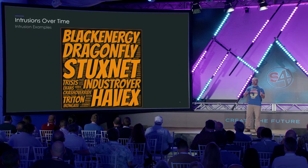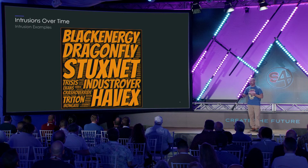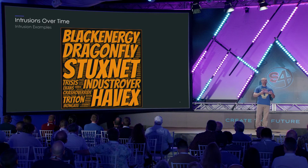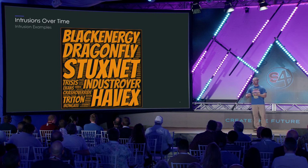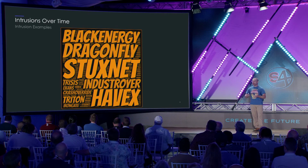So in looking at intrusions over time, we can look at the greatest hits. And if anyone wants a sticker version of this, catch me after my talk and I'm happy to give you one. We've seen the Black Energy events, Stuxnet, Havex, Industroyer 1 and 2, Triton or Trisis, and all these other items. While we don't have a very large population of known public industrial targeting and industrial impactful events, we have enough that we can start drawing at least some general trends of what adversaries are doing, whether from a pure access perspective, like we've seen with the Dragonfly campaigns, or to actual disruptive levels like with Industroyer and Triton.